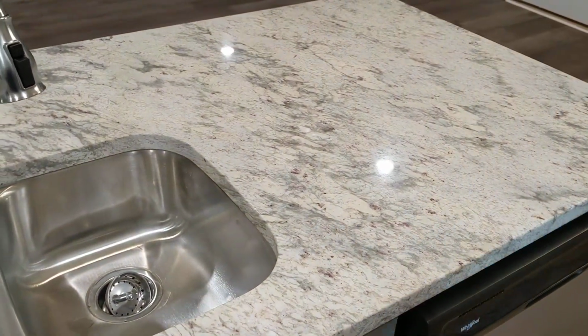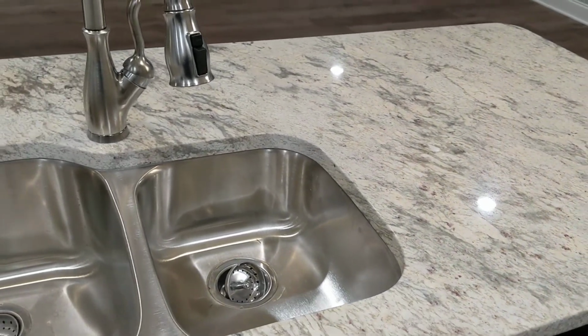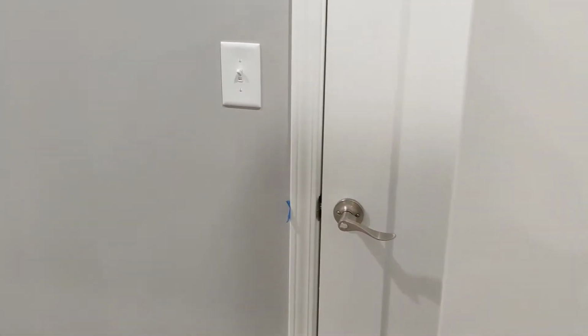All right, moving along. Let's move over here into the mudroom area. And this is the pantry door. The bottom of the door is quite boogered up here. Let's see if I can get my light down here where it can highlight what I'm looking at. But anyway, I think you can see that. Lighting is not that ideal right now.